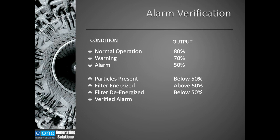It's very important to understand this because the generator condition monitor output, in order to read 80%, again, you have to have a proper hydrogen flow. The electronics in the generator GCMX have to be working properly, and the ion chamber has to be working properly.